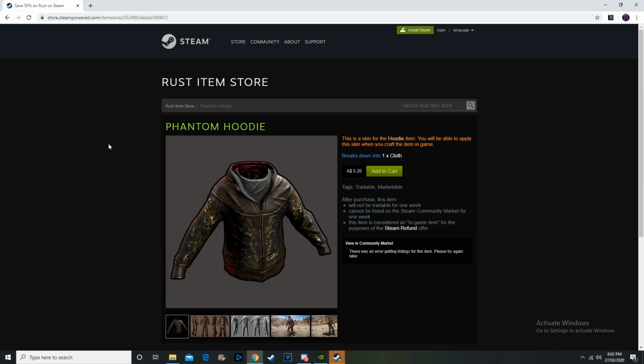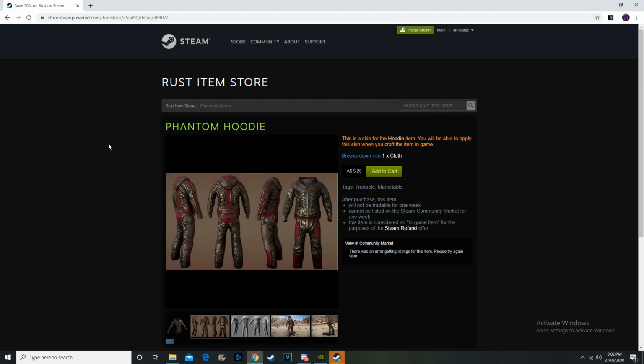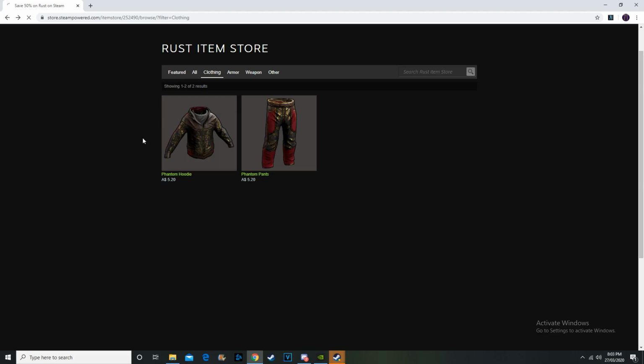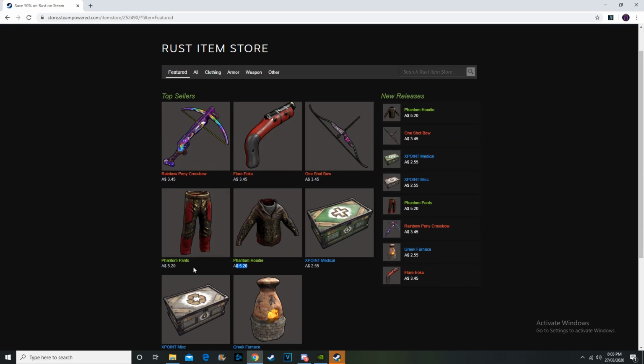Now, I am very happy that these have been added to the game because it's been quite a while since any Phantom stuff was last released. But in saying that, let's just go back. $5.20 for both of them. That is a massive stitch up.